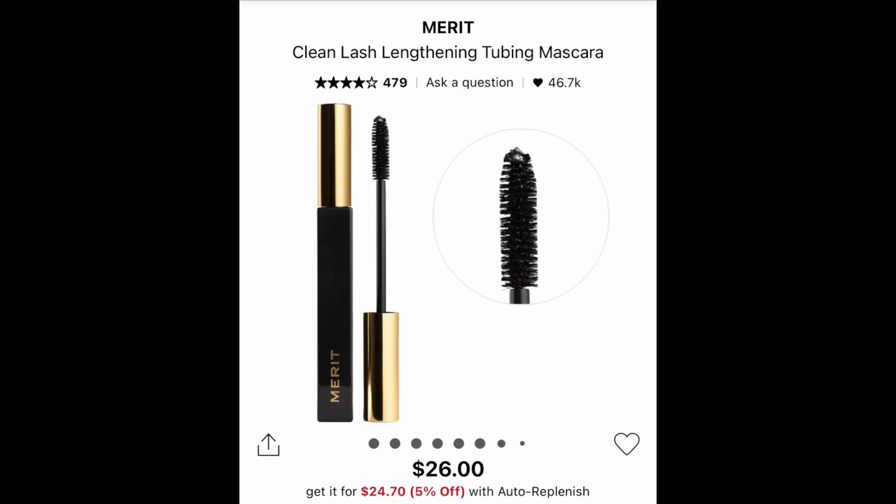Finally, from Merit, I do love their Clean Lash Lengthening Tubing Mascara. It is excellent for every day. You can build it up to get a little more glam for nighttime, or just if you like a fuller lash. They call it a tubing mascara. I don't remember this being a tubing mascara. It didn't just easily wash off with water. It does wash off easily, but it wasn't the traditional tubing mascara as I'm used to it, but I love that mascara.